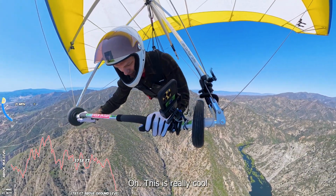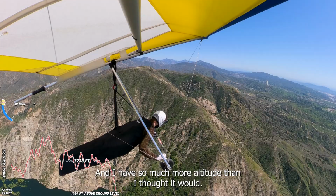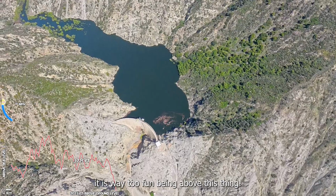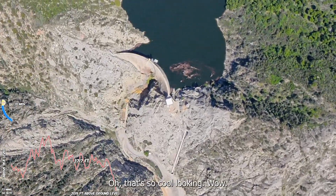Woo! This is really cool flying over the dam. Oh man, I have so much more altitude than I thought I would. I'm getting some beeps, I'm going for a little turn. It is way too fun being above this thing. Oh, that's so cool looking.